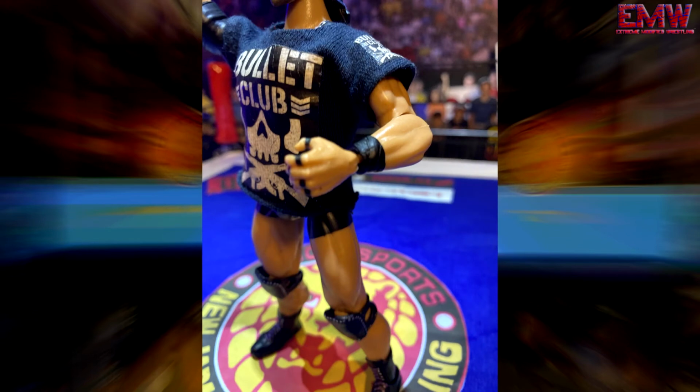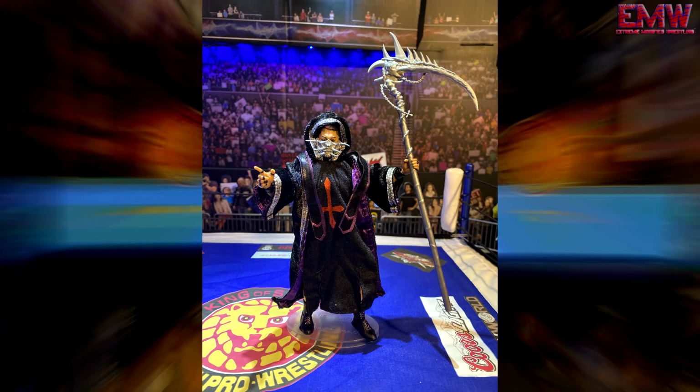There weren't any gripping hands without tape on them that were unpainted. As you can see, this is just a regular hand now. So kudos to Super 7 for clearing that up finally going forward. But without any further ado, though, this figure, awesome to have Evil.